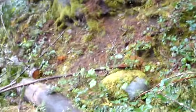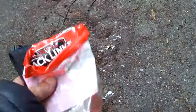You know, I love the Trans-Canada Trail, but I really hate what people do to it. They don't care. They throw their garbage around. And I've already been picking up garbage, as you can see here. And grab this too.